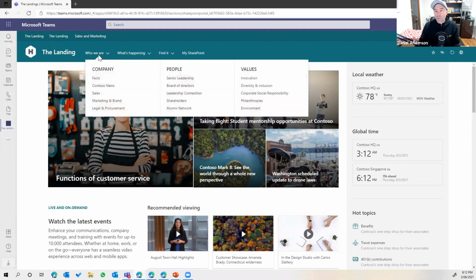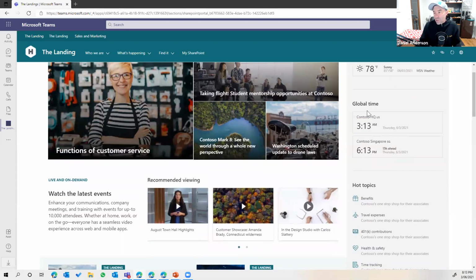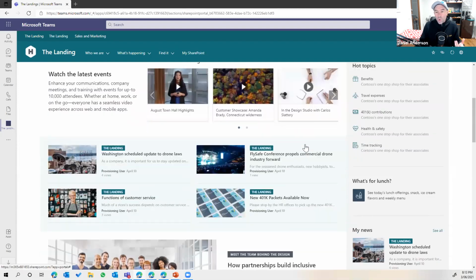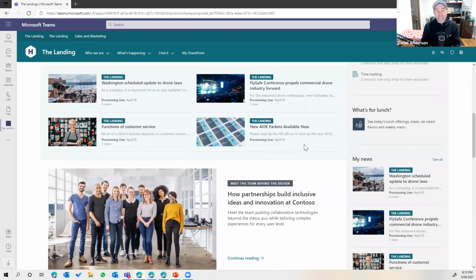So we can see we've got the global navigation, we've got the news, we've got some different web parts that have been added to the page, some global tiles, some links, some more news, some curated news, audience targeted, that type of thing. So I'm seeing the most relevant information to me and my role at this company.